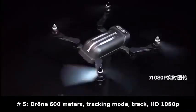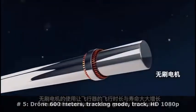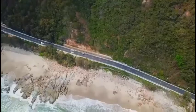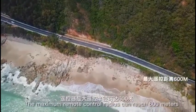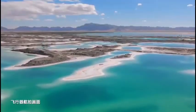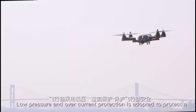Smarter performance and aerial capability. Its use of brushless motors greatly increases the flying time and lifespan of the aircraft. The maximum remote control radius can reach 600 meters. Low pressure and overcurrent protection is adopted to protect the aircraft safely.